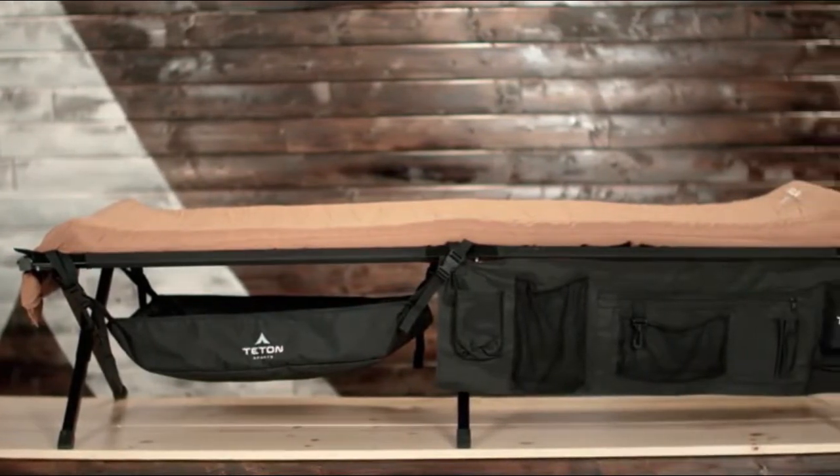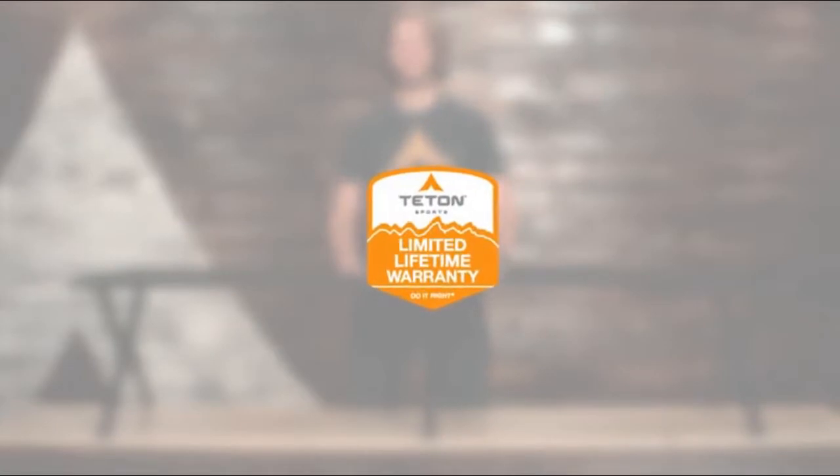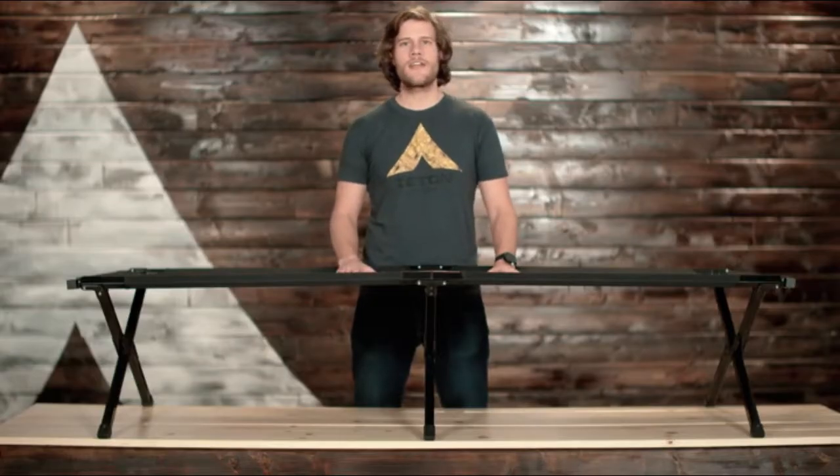This cot, along with all Teton products, comes with our limited lifetime warranty, which means we've got you covered. We have an awesome customer service team based here in the USA, and it's service you can count on to get you back outdoors and on the trail. And that's an introduction to the Adventurer Camp Cot.